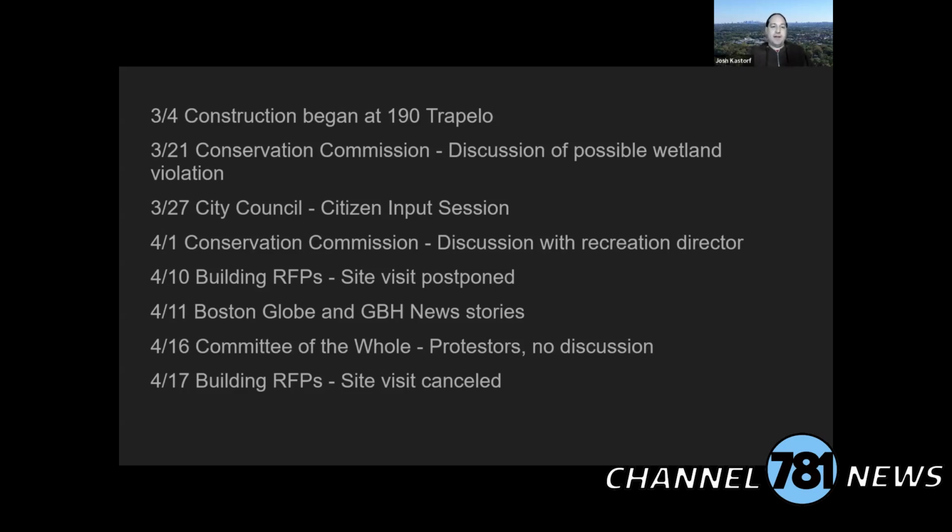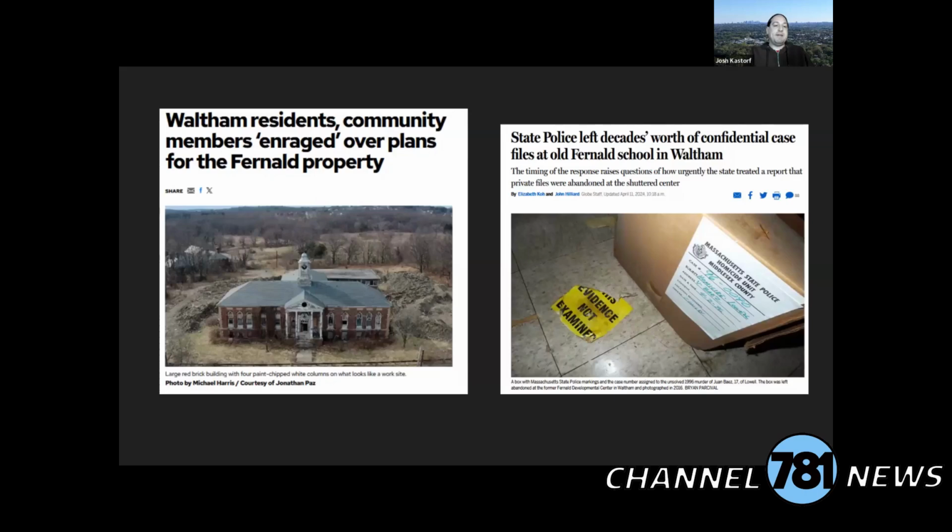And then on April 11th, there were two major news articles that came out about the Fernald. GBH News had a story about the various concerns that people have brought up about the plans for the property, and one local person who's a family member of a disabled person said she was enraged by the way that this has been handled. So that was in the headline: Waltham community enraged by the plans.